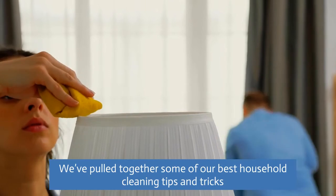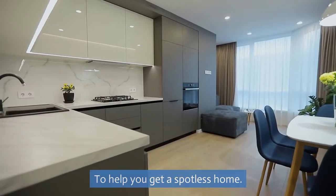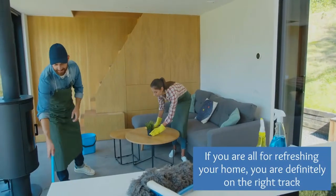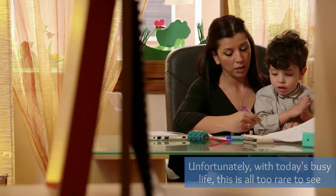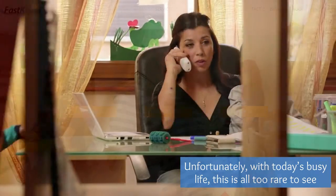We've pulled together some of our best household cleaning tips and tricks to help you get a spotless home. If you are all for refreshing your home, you are definitely on the right track. Your home should make you feel good as you enter a room. Unfortunately, with today's busy life, this is all too rare to see.